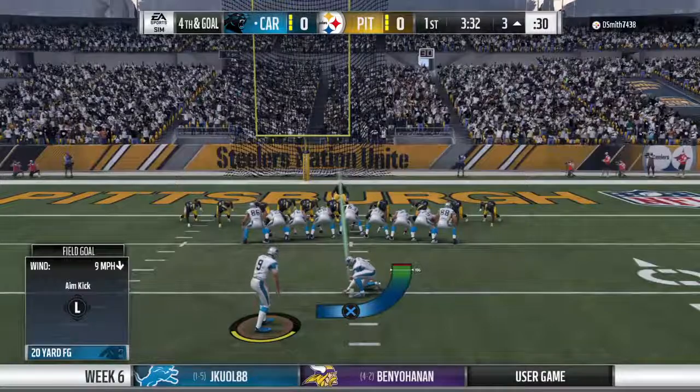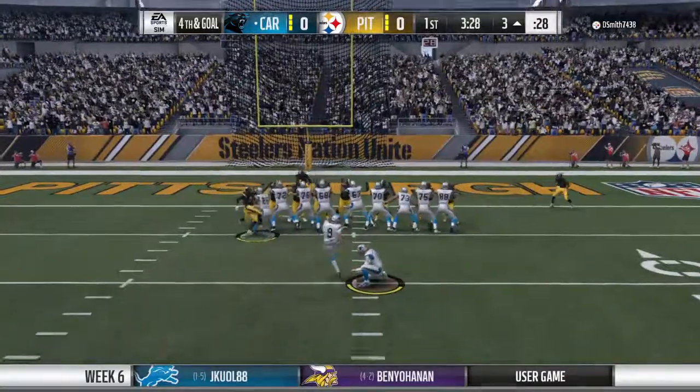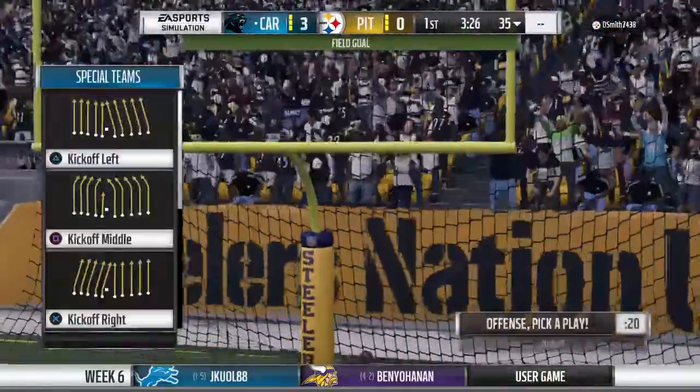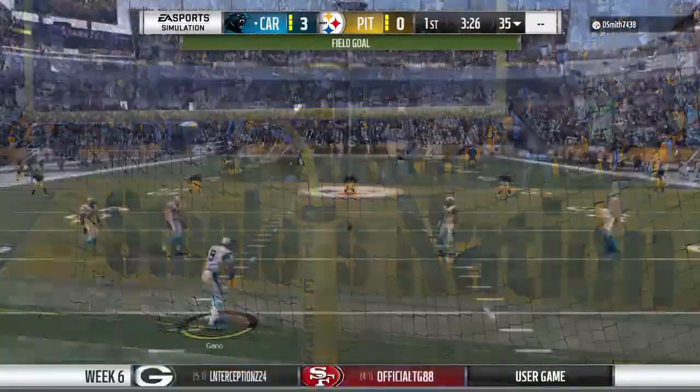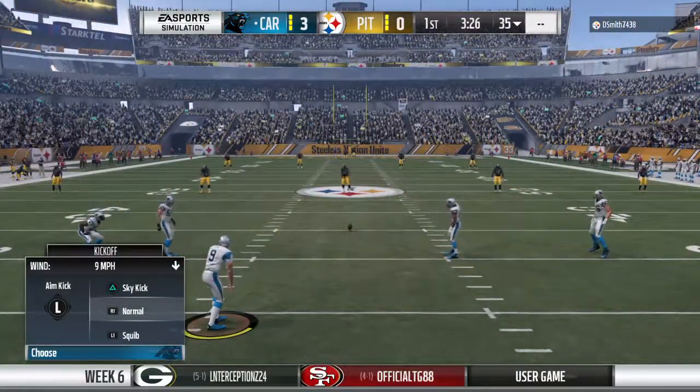So there's an early decision to be made here, isn't there? I know that 3 is awfully tempting, but I'd pull on my big boy pants right now, and I'd go for it. So they come into enemy territory. Nice drive to start the game, but they probably wanted 6. They only got 3. I agree with you totally.